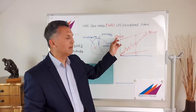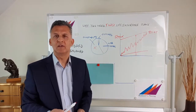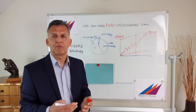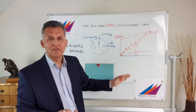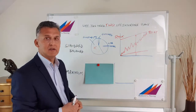Because you imagine if you're trying to save up £500,000 over 20 years, you're going to be putting in maybe well over £1,000, £2,000 a month. Depends on what the figure is, right? And therefore these policies are expensive. Therefore, that's why we set up this system of two plans, because this one is nowhere near as expensive.